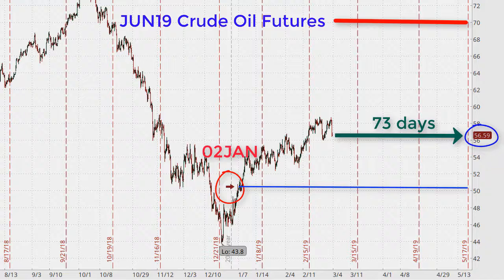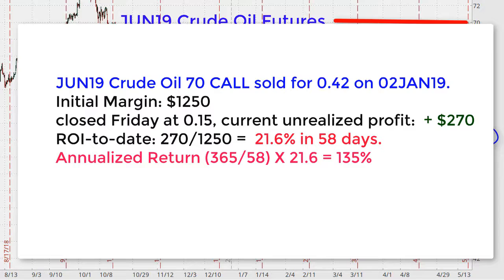Now, there's still 73 days to go until expiration, so how did I decide to close this trade out? It's a no-brainer for me. I put up initial margin of $1,250 and 58 days into the trade, I made a 21.6% return in only 58 days. That's an annualized return of 135%. I like that. It's good enough for me.